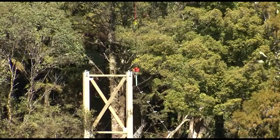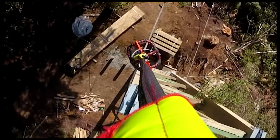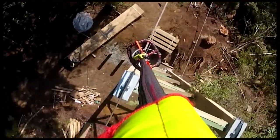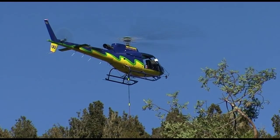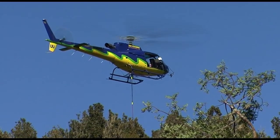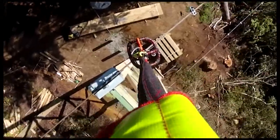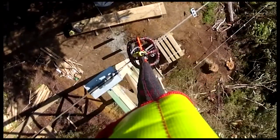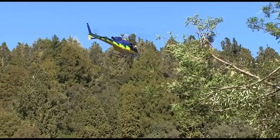We've compressed the action. It's not as easy as this makes it look. Some cables took well over 5 minutes to position properly. But 5 minutes of helicopter time is replacing days, if not weeks, of work to do this manually.